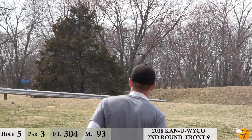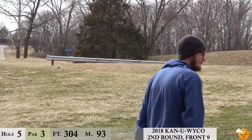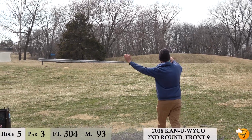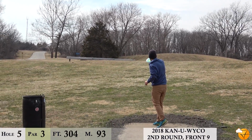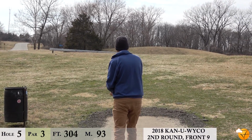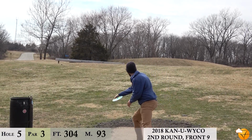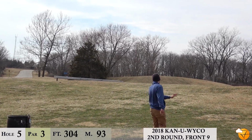High hyzer. Similar skip to what he had the first round. He is below the basket looking up at it. It's not a bad leave. Cooper has a good forehand shot. Surprises me that he's throwing this, but he must feel comfortable with it.